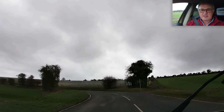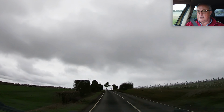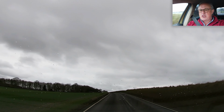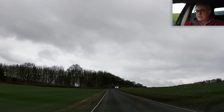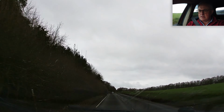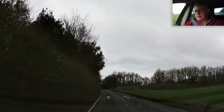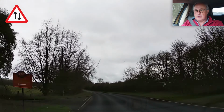Go-kart racing. Crank it up, Smith. No major hazards in the countryside. Blind bend. Yeah, the A2 is running just to my right there. Don't know if you'll get a glimpse of it. Staggered crossroads ahead. Watch out for cars coming out on their blind spot. Two-way traffic. Got a cyclist on the road.